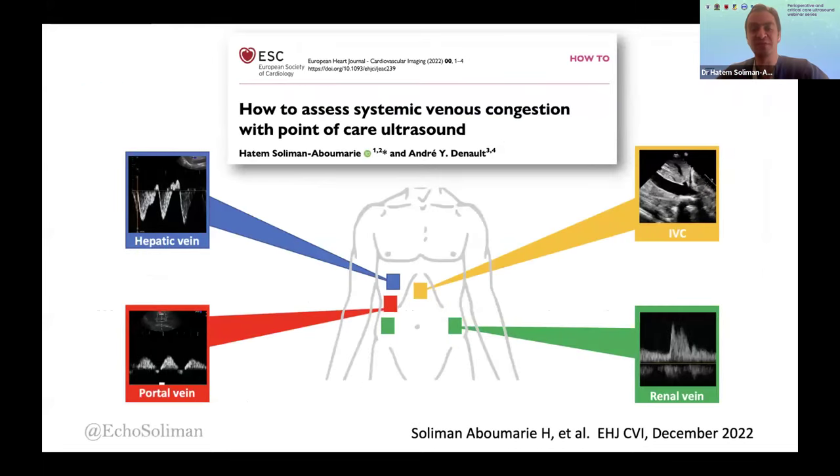So how do we perform the assessment of systemic venous congestion? We have different parameters. We start with the inferior vena cava as the gateway for the systemic veins, and then look further into the hepatic vein, the portal vein, and the renal vein. And that would be the rest of my presentation, discussing each one of these parameters, how we perform it, and how we analyze it.